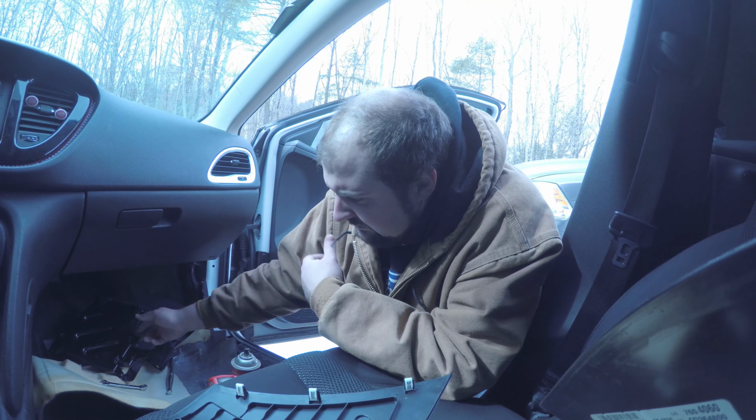Good morning, guys. It's a semi-warm day here in Massachusetts. We're working on the 2015 Dodge Dart today. This is the one I just picked up from Copart. This is the one I'm going to end up repairing instead of the 2013 that's up in the shop. This one has a lot less damage, a lot less miles.